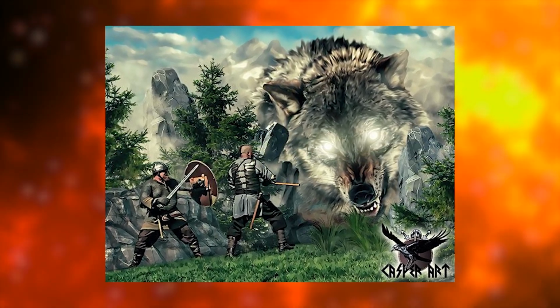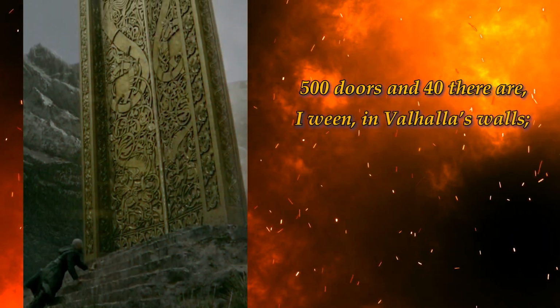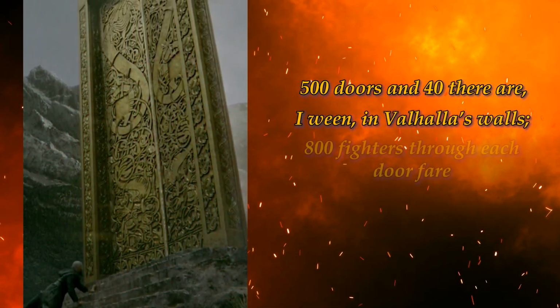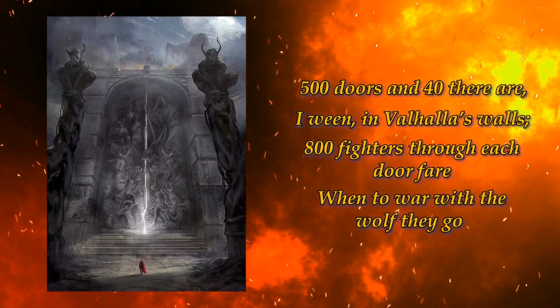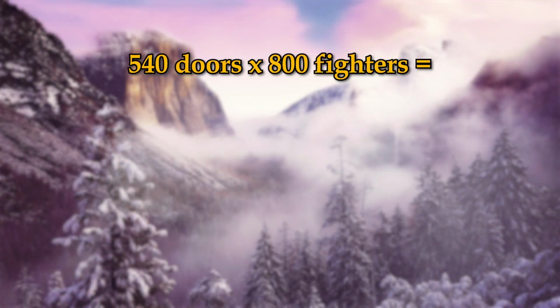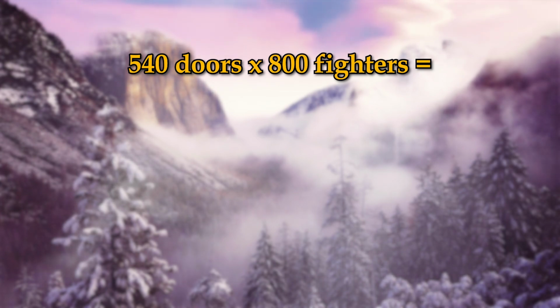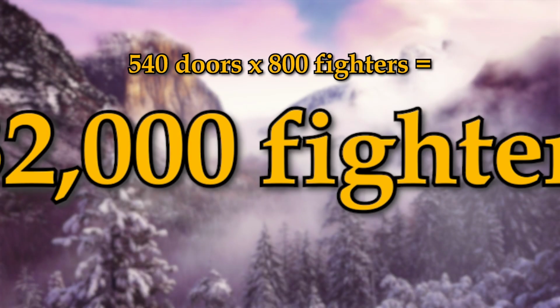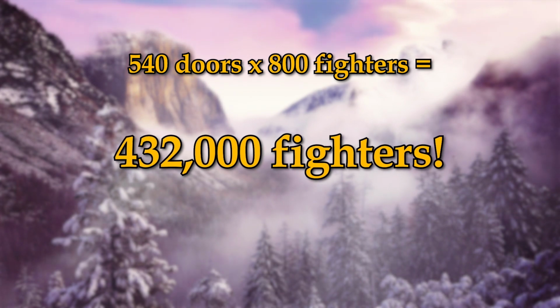It goes, quote, "500 doors and 40 there are, I ween, in Valhalla's walls. 800 fighters through each door fare, when to war with the wolf they go." So we have 540 doors, multiplied by 800 fighters, which means that the number of Norsemen fighting the wolf equals 432,000. Again, could this just be a coincidence?